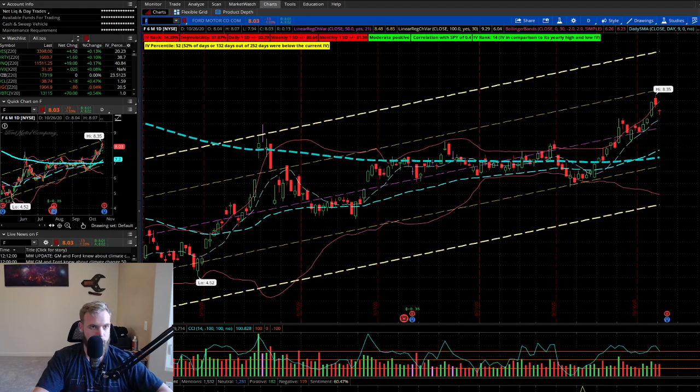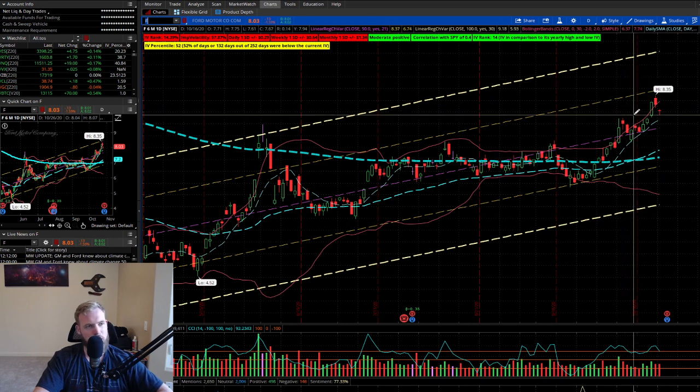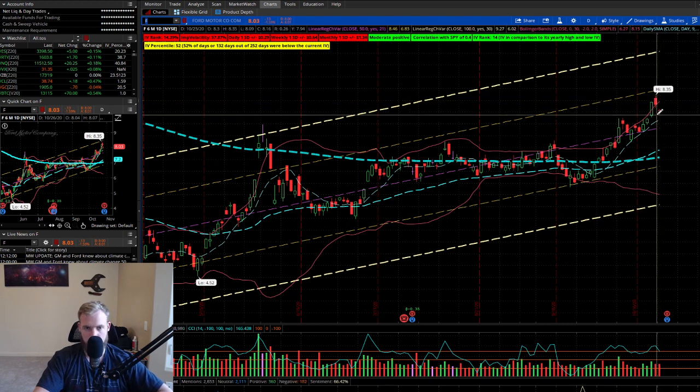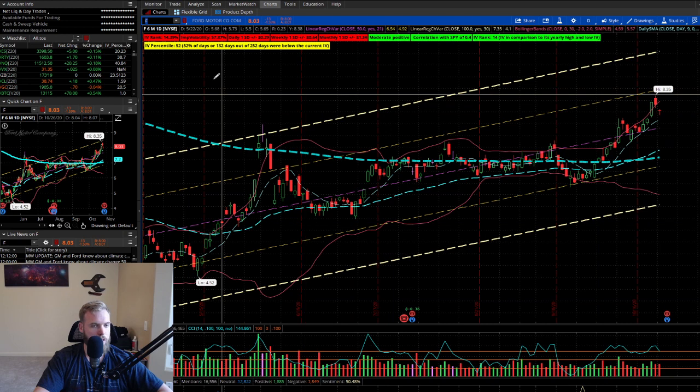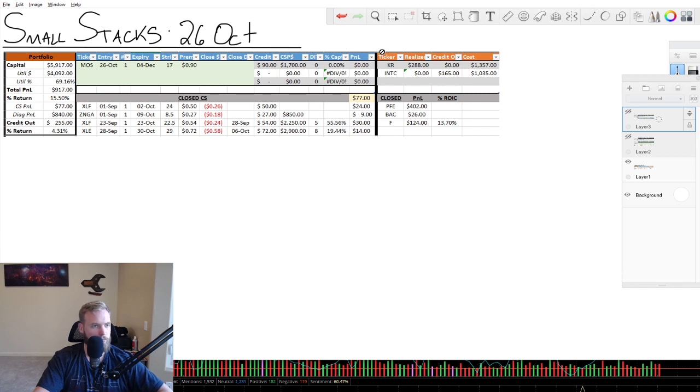So if we take a quick look, you can kind of see what I'm talking about. When I first entered Ford, it was quite a bit lower, definitely in the mid sevens. I don't totally remember what the price was on entry. I'd have to look at the date. But essentially, after it made this high, I was getting ready to unwind, and then just on the down day today, it just made sense to take the whole position down. So that's where we're at in Ford.